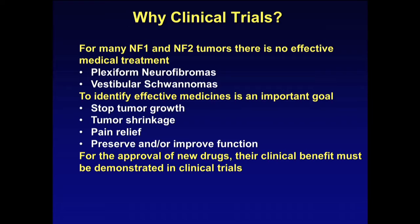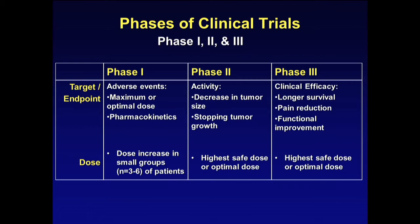In order to get a new medicine approved by the FDA for a tumor, such as a plexiform neurofibroma, just showing shrinkage of the tumor doesn't cut it. The FDA will say that's fine, but what does it do for the patient? Does it do anything better for the patient? If it causes improvement in appearance, that would count. If it causes decreased pain, improvement in function, that counts. But just the shrinkage alone is not enough for NF, at least, because most people with NF will live a full life, and just shrinking it will not be enough.